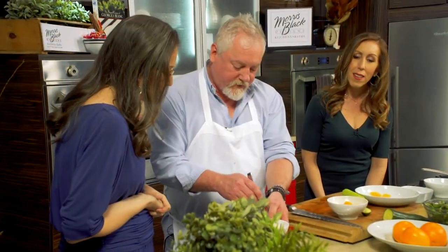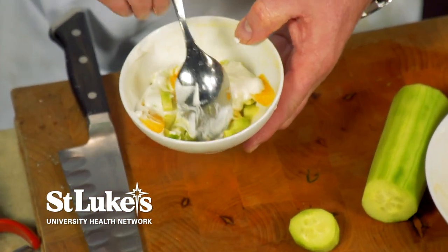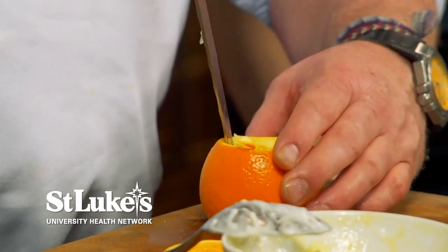Okay. So we're going to take this, we have a little yogurt. So we just have cucumber, oranges, and yogurt. Yeah. So very healthy, very basic ingredients. It's just plain yogurt? Yep, just plain yogurt. We're going to make a fun little bowl. Oh, my goodness.